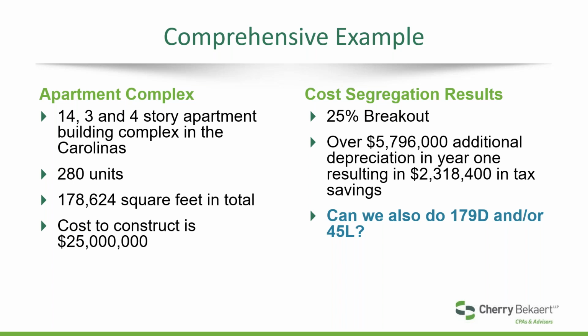Lastly, we want to point out that both Section 179 Cap D and 45L projects require an energy efficient certification that must be done by a qualified engineer or contractor, and you should also consult with your tax advisor to ensure proper reporting adherence to special rules for these incentives. Next slide, please.